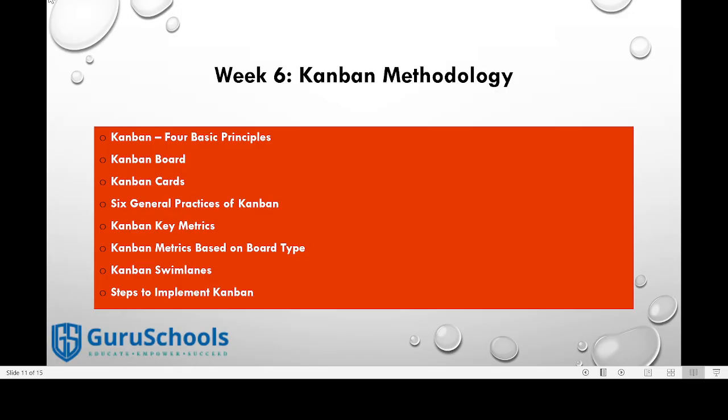While we're understanding a lot about the terminology and the methodology, we also want to understand the practical aspects that revolve around implementing Kanban in software development.